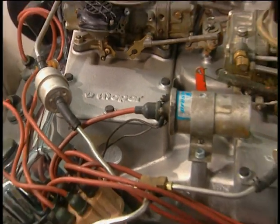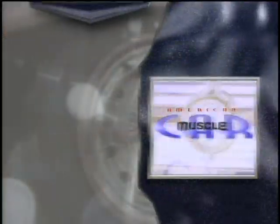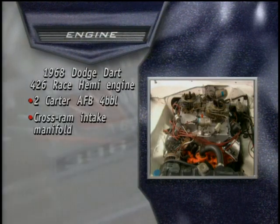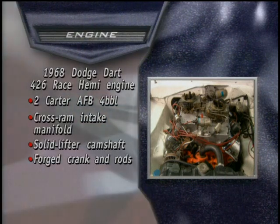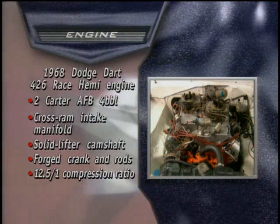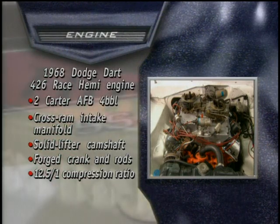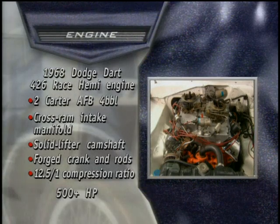The race Hemi was a triumph of Chrysler engine development in the 60s. Two Carter AFB 4-barrel carburetors on an aluminum cross ram intake manifold, a solid lifter camshaft, a forged crank and rods, and 12.5-to-1 compression were the starting points. The race teams took it from there, making the race Hemi's conservative rating of 500 horsepower a complete joke.